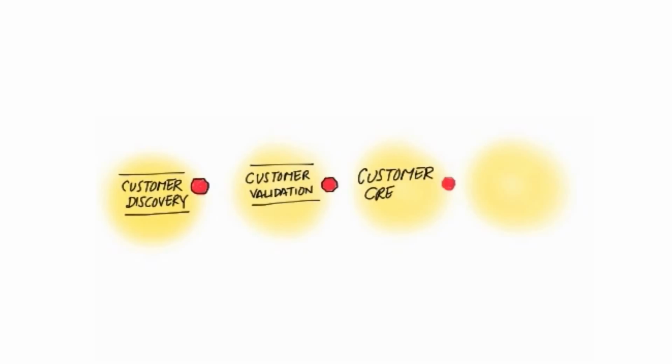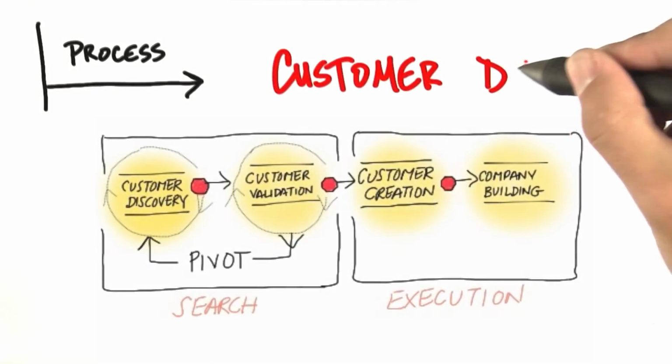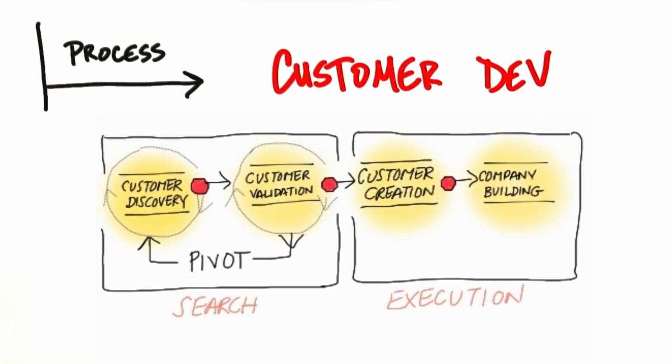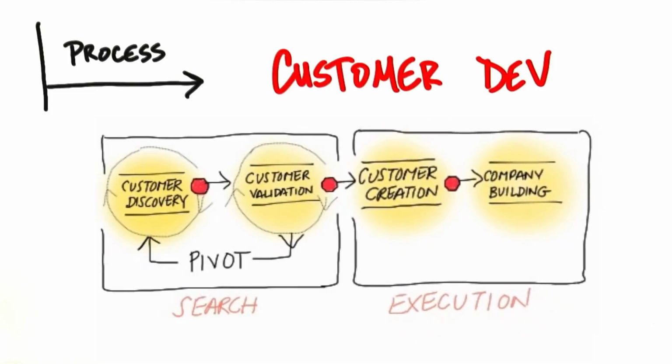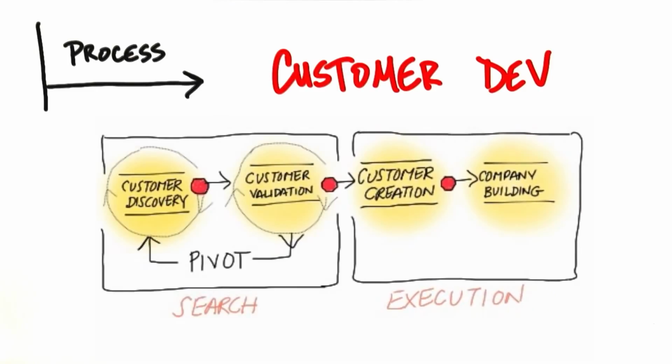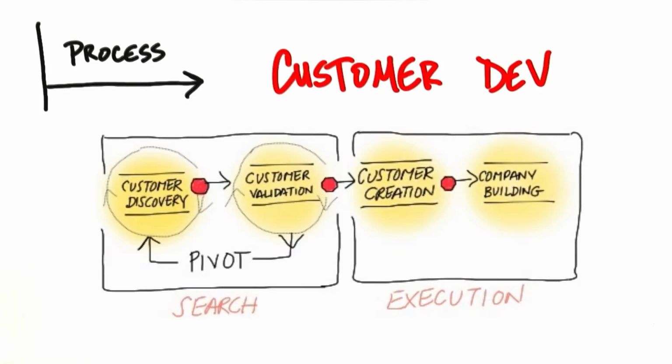This search for the business model, this search for the truth is called customer development. And customer development really has two pieces, the search and its execution. And in this class, we're going to be talking about the first two steps, customer discovery, customer validation, the pivots that connect them. And then if you're so lucky, we actually get to execute your business model in customer creation and company building.